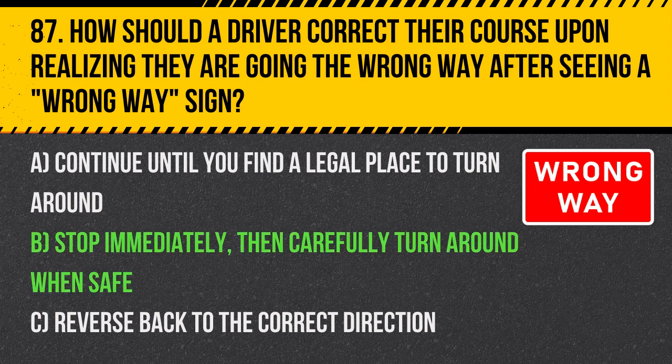Answer B. Stop immediately, then carefully turn around when safe. It's critical to correct the mistake safely to prevent a potential collision.